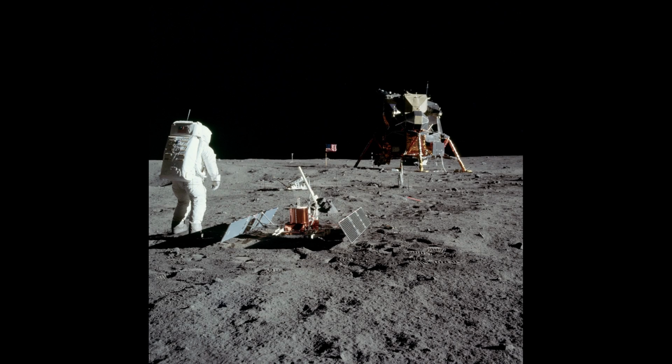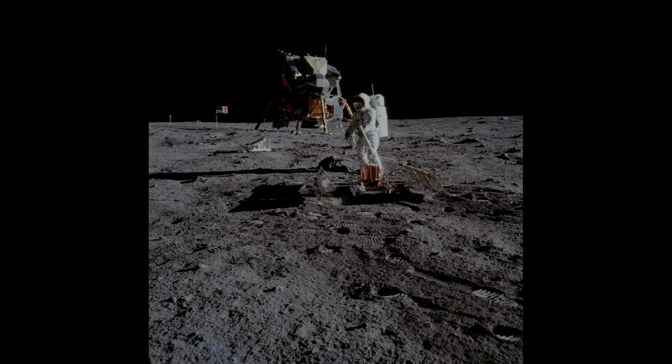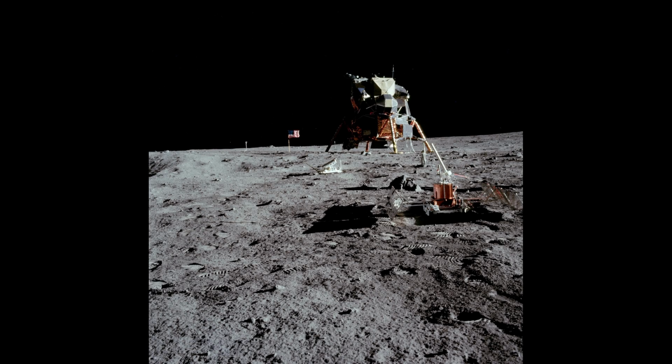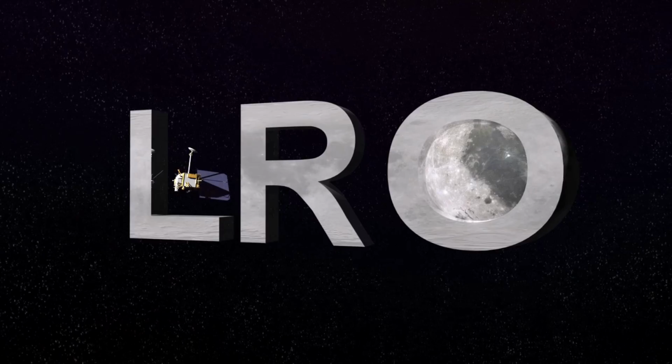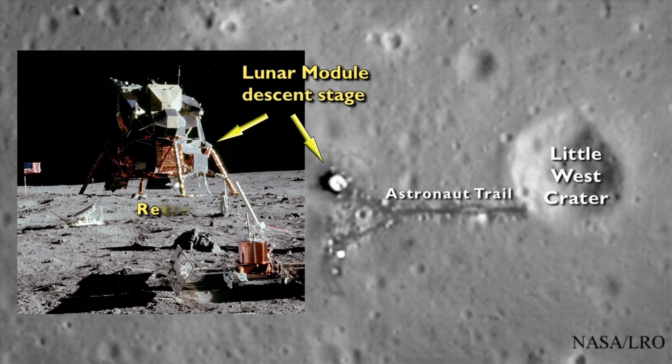They deployed a seismometer to listen for moonquakes, and a solar wind composition experiment, and my favorite, the lunar ranging retroreflector. That's an assembly of mirrors that no matter which angle you hit it, it bounces the light directly back to the source. It's still on the moon today, and it's the only active science left from the Apollo era. We use it today to measure the distance between the Earth and Moon.